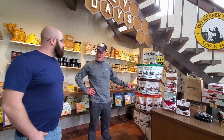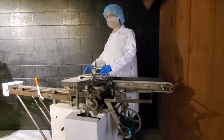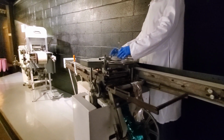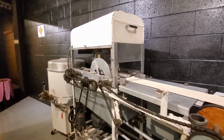So you make those right here? Yeah, we make them right here. If you look inside the white stuff in the middle, that's actually pure honey. So you can actually see 2 of the 3 ingredients. It's pretty cool. And this is some of the old equipment that they used. This machine would put the foil on the candy that we're gonna try. And this is the machine that would actually put the chocolate on them.